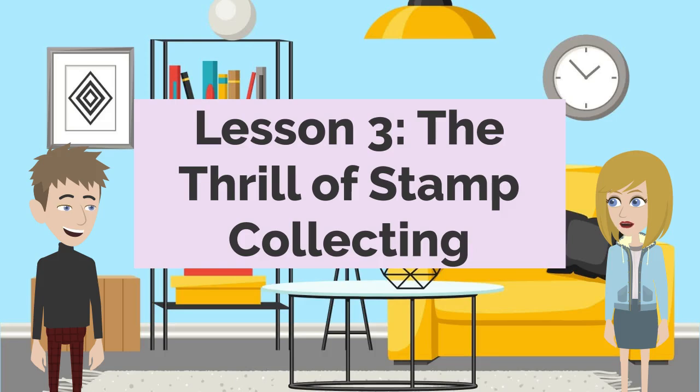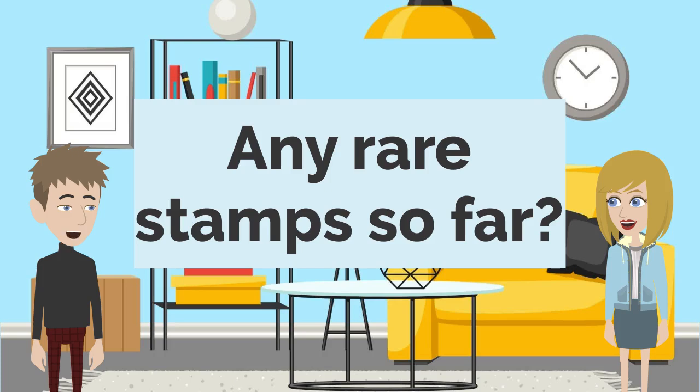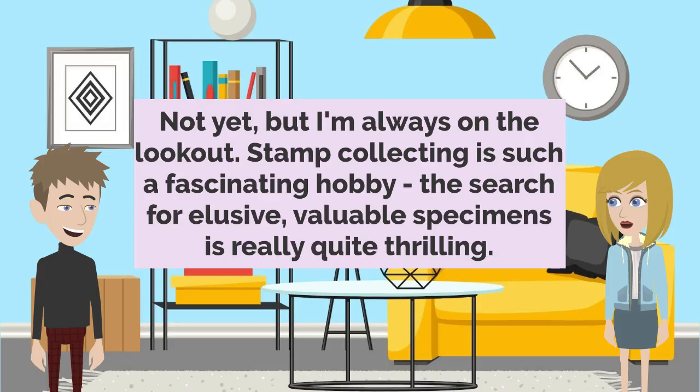Lesson 3: The Thrill of Stamp Collecting. Any rare stamps so far? Not yet, but I'm always on the lookout. Stamp collecting is such a fascinating hobby. The search for elusive, valuable specimens is really quite thrilling.